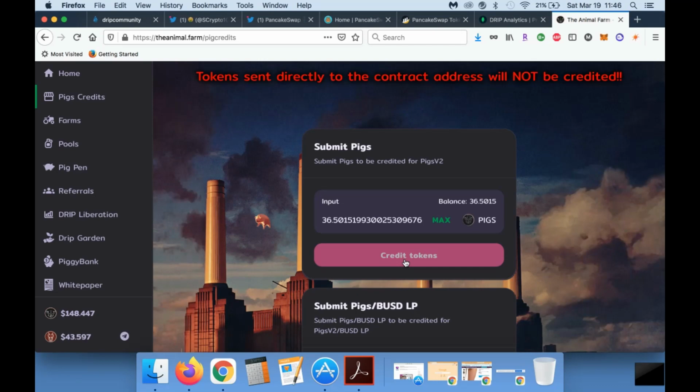Now, I believe we have up until Tuesday, which is pretty much 72 hours from now, to do this. So definitely make sure you guys get in here and get that swapped out, because V1 pigs will not have any value. You don't want to be in a situation where you got the old pigs and you pretty much lost out on all that money.